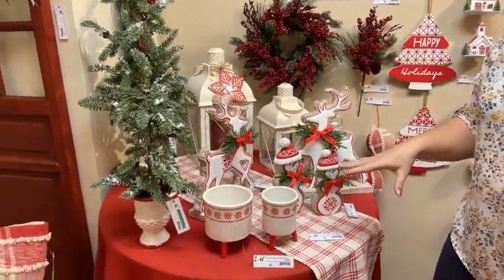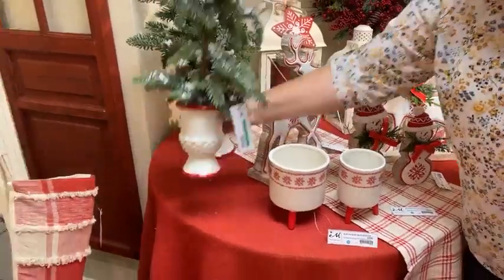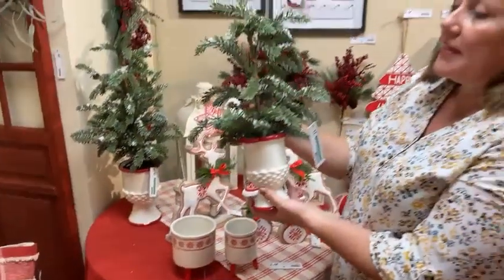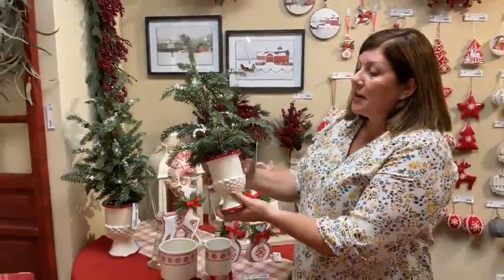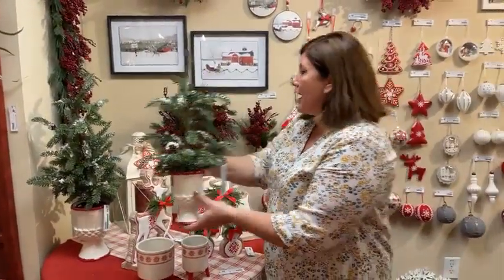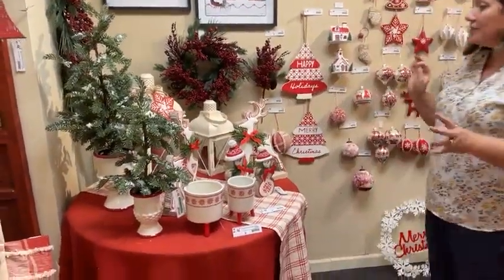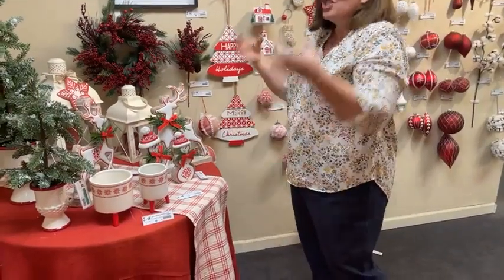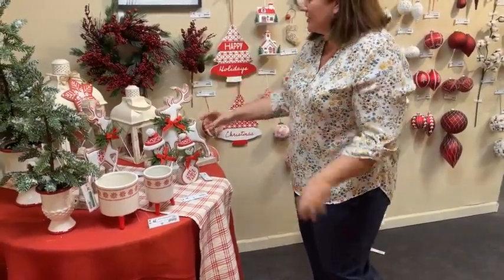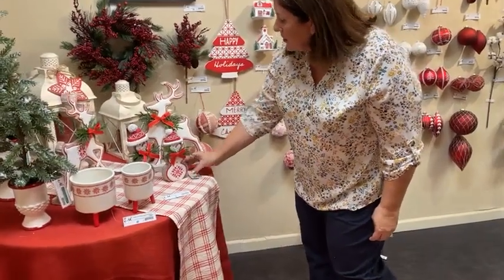The pots are here again. We showed you these over on the shelf, but we didn't show you the white with the red. What's unique about these is the tree comes in it, so you don't have to buy the tree separate. It's here in the pot with the white and the red, two different sizes. And then something else that's new, has a little bit of the motif. These look like sugar cookies, like giant decorative sugar cookies. Reindeers, and then the little snowmen.